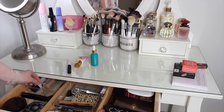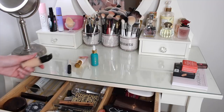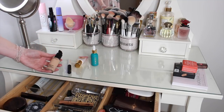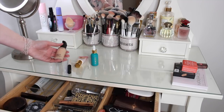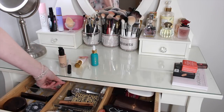When it comes to foundations, I have a powder foundation and a liquid foundation. For my liquid foundation, I have the MAC Studio Fix, which is a really good foundation. This is actually what I used on my wedding day, but I do want to go ahead and swap it out and bring something else in.